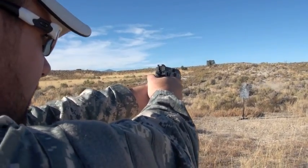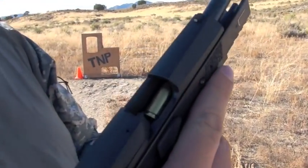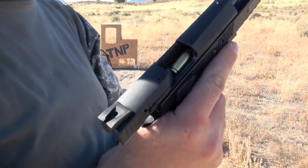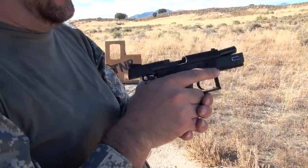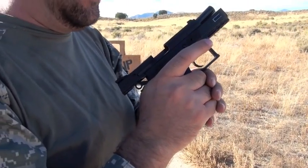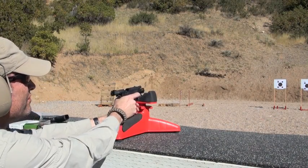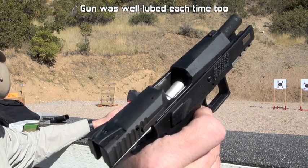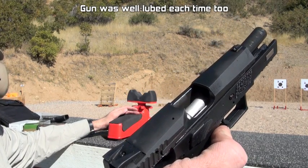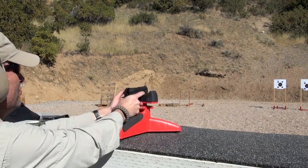And I had multiple failures to go into battery with this gun. And this is the second gun I tested for the tabletop review. So I have two pistols that were providing data. They both failed to go in the battery. One of them was sent back to CZ USA with a note explaining what was going on. Say, hey, this gun, not jams, not stovepipes, just mostly, if I remember right, failures to go into battery. Sent it back, and then I tested another.